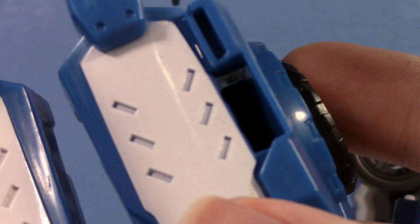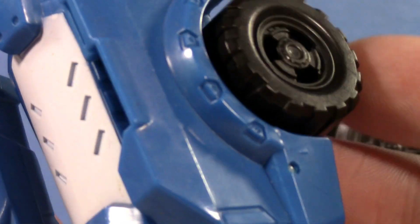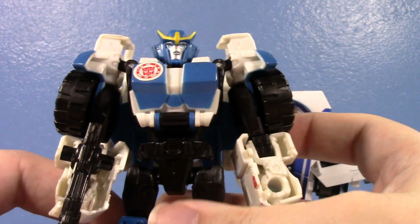Again, though, I always have liked her legs. I always liked the little rivets in her legs. Just kind of gave her this armored look. The big old wheels back there. It's a nice looking figure overall. It's just lacking a lot of paint.